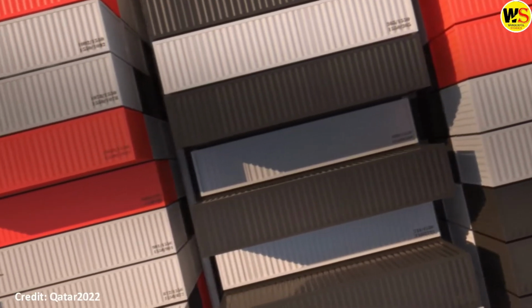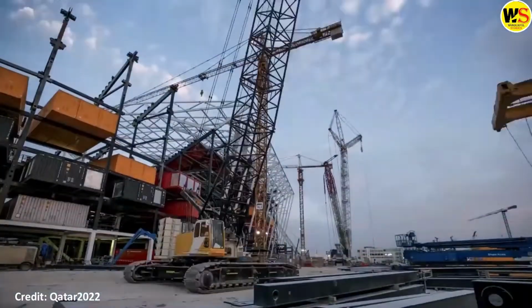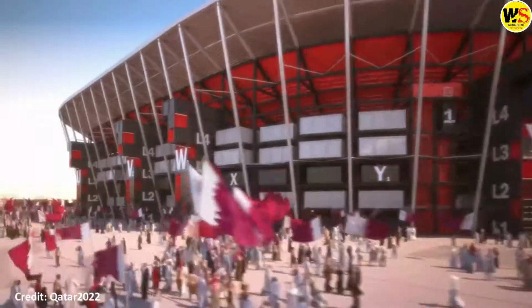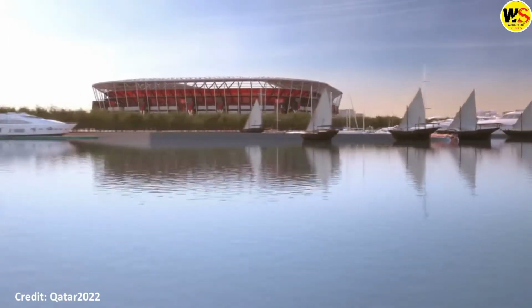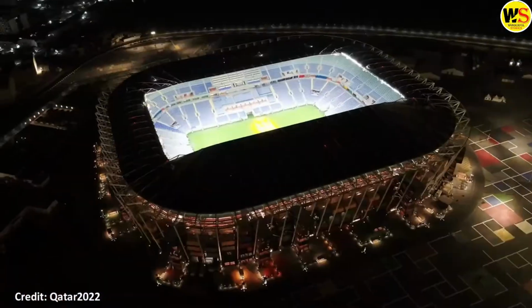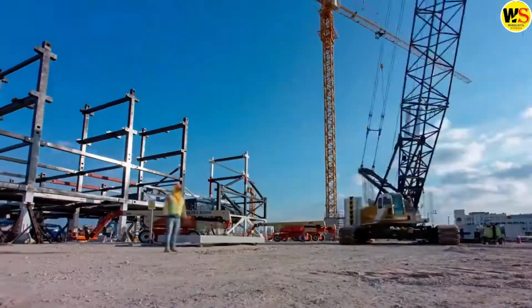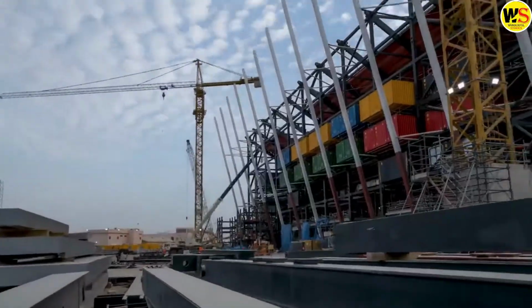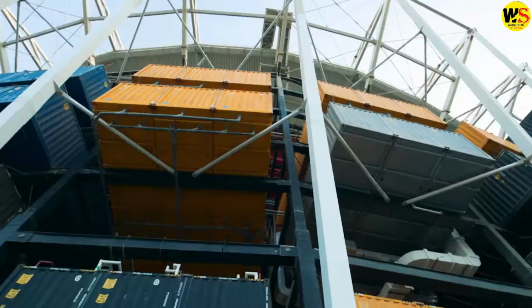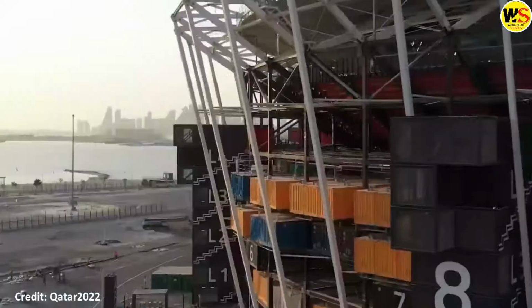There are 974 shipping containers and other materials that can be quickly demolished after the completion. This stadium is unique because it can soon be destroyed. It will host games up to the final 16 and overlooks the Doha Corniche and West Bay skyline. The number 974 is the country's international dialing code and the number of cargo containers utilized in its construction. The goal is to use minimal resources and hence decrease waste and pollution.